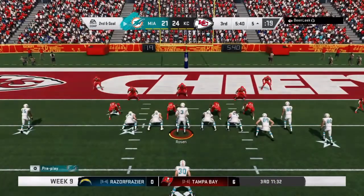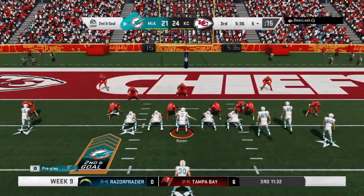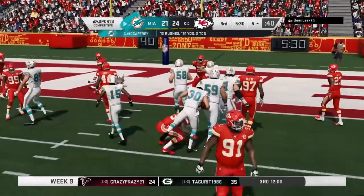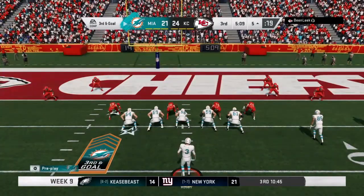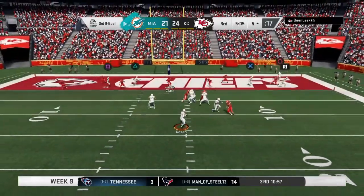And the ball smack dab on the 5-yard line. Here's 2nd and goal. Here's McCaffrey. And he'll get this one back to the 5-yard line, but no further than that. They've been so good on third down all day long. Can they convert another here on 3rd and goal?